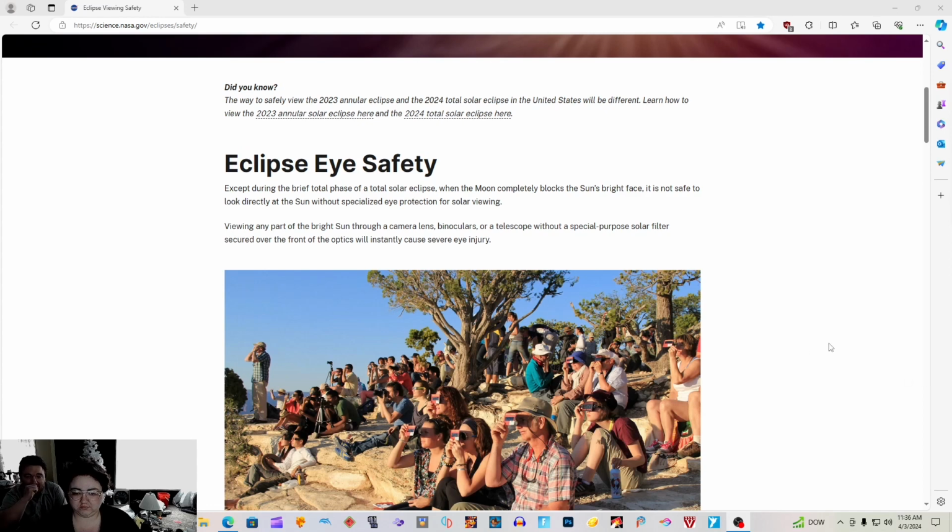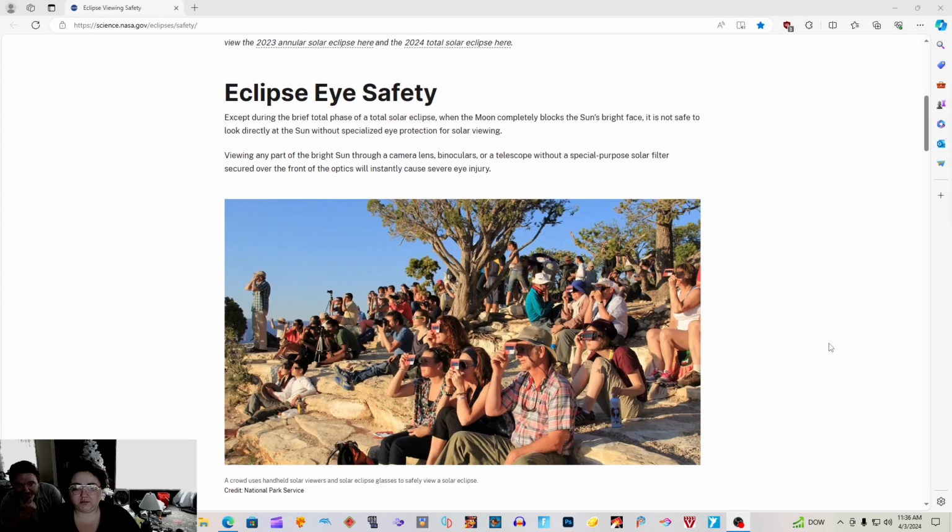Let me tell you something. That is not true in every situation. The way I read this is if you look at the screen of your phone or your camera while you're filming the eclipse, it'll cause you to have severe eye injury. That is not true at all.